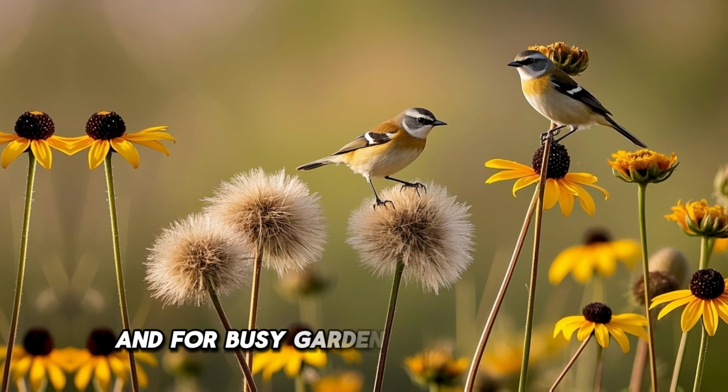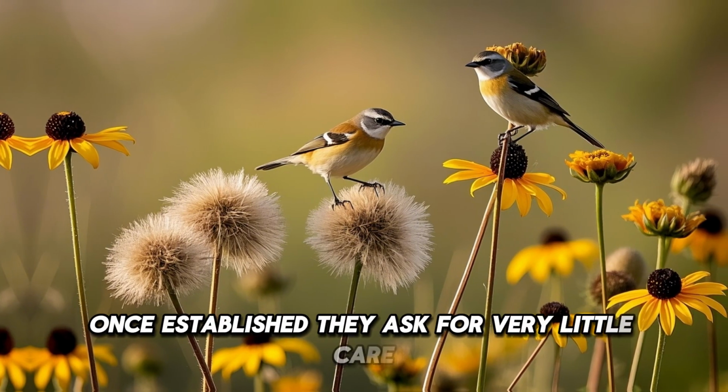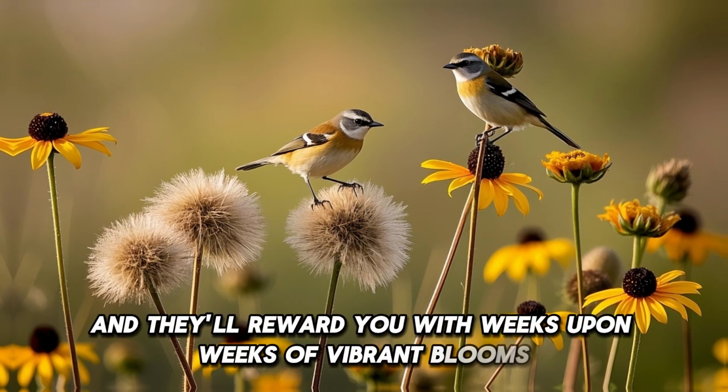And for busy gardeners, they're a gift. Once established, they ask for very little care. A bit of sunshine, some well-drained soil, and they'll reward you with weeks upon weeks of vibrant blooms.